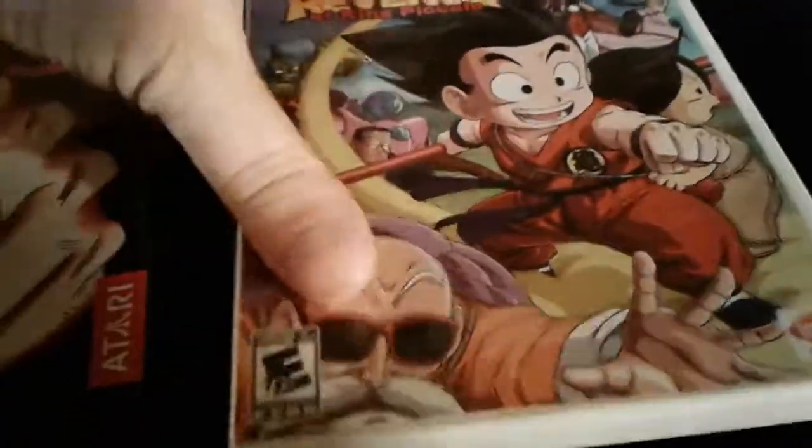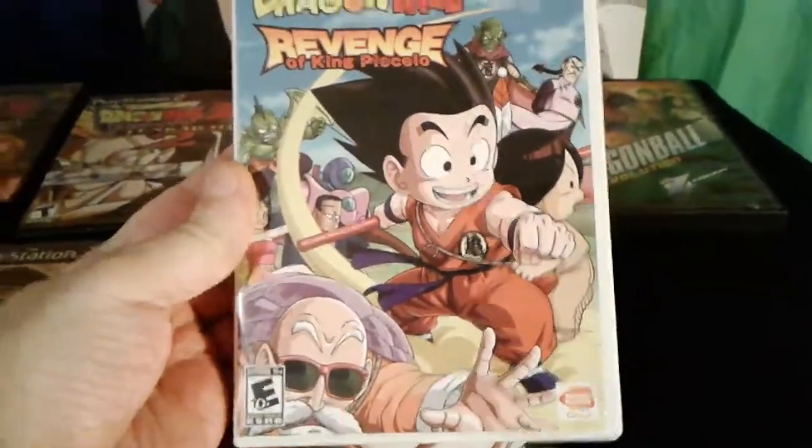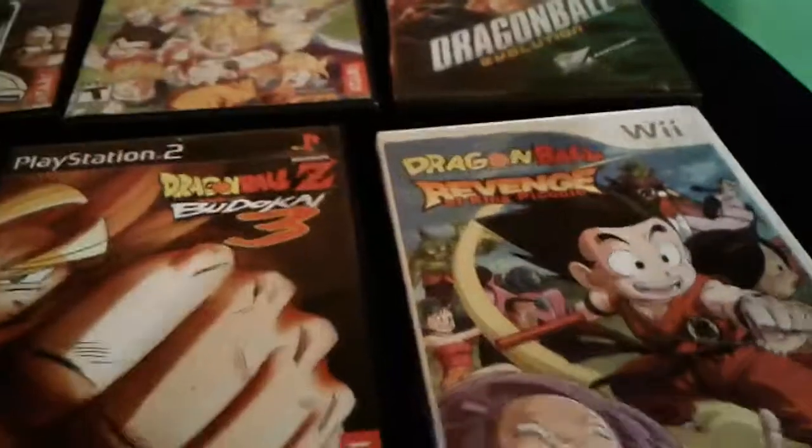And I got a Wii game, the Dragon Ball Revenge of King Piccolo. This is more of a kid's game, a side-scroll platformer. Just run around and beat people up. And it's pretty fun. It wears pretty thin, eventually.